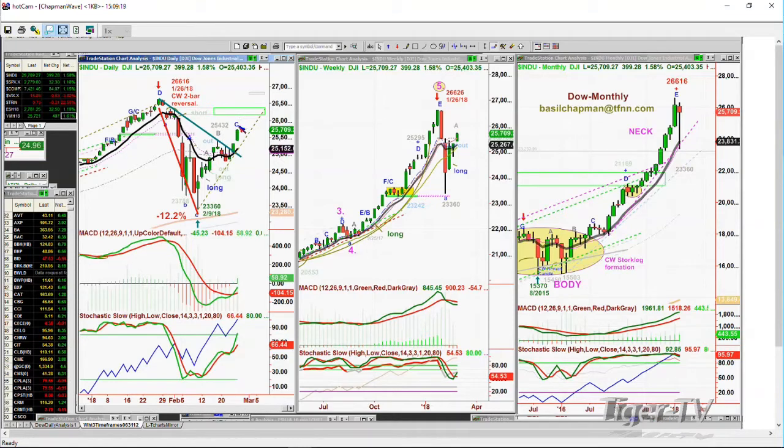I wouldn't be surprised if we have a little bit of choppiness going into when the Fed talks on Wednesday, but this is very important. Why? Because now we are at 25,709. We are 900 points away from the all-time high. That's doable under certain circumstances, but most importantly, it's this.